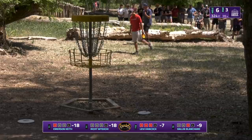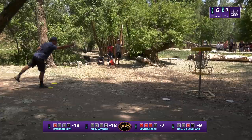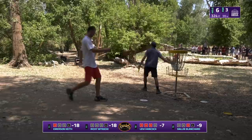Oh, no. He's looked automatic from that range all weekend. Yeah. Sad to see him miss that one. First major mistake from Emerson, 3-putting here on hole 6.